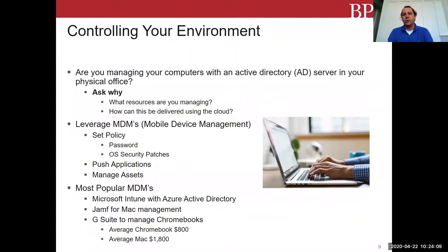Look at Microsoft Azure's cloud. Look at AWS's, or Amazon's cloud, even Google's cloud. Treat the cloud as the thing that's going to enable your remote workforce.